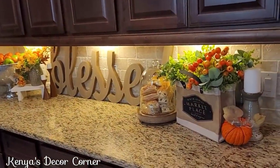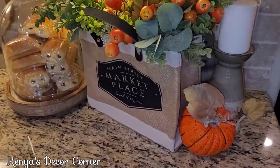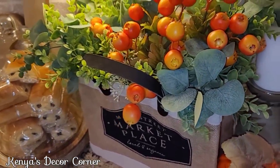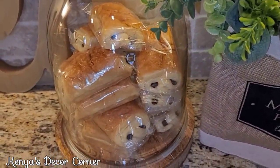And here's the final look on this half of the kitchen. And I really like how everything came together. I basically used many of the items that was already here and just added in some few seasonal touches, especially in the greenery there. And our favorite little snacks over here.